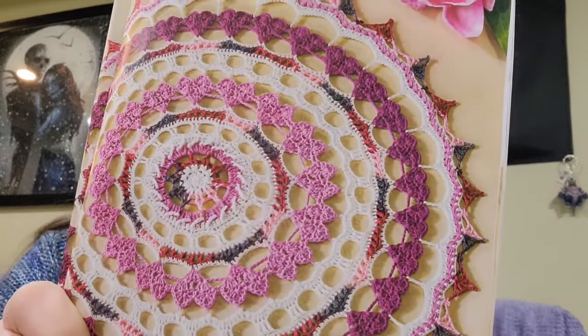Big time. They never fit me right. And it's another pretty doily. This is not the one that I saw earlier, but I really like this one. This is Love and Hugs Doily by Gemma R. Owen. And they used a lace weight yarn. Skill level is intermediate.